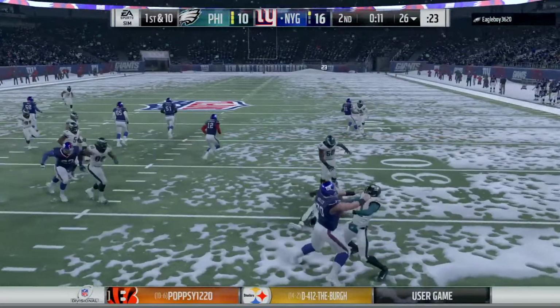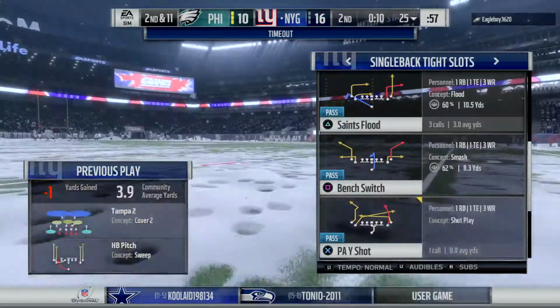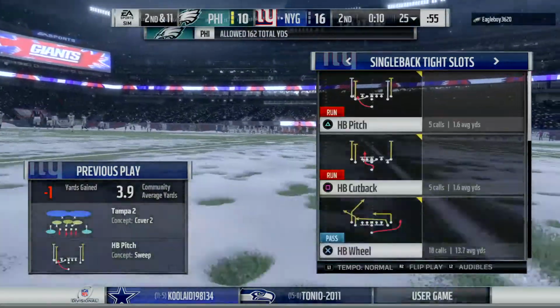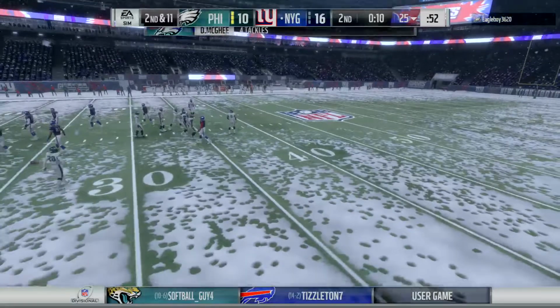Now they'll run it on the toss, and he's going to go backward. They get him behind the line. Now a timeout signaled for, and they'll get it with 10 seconds to go before halftime.